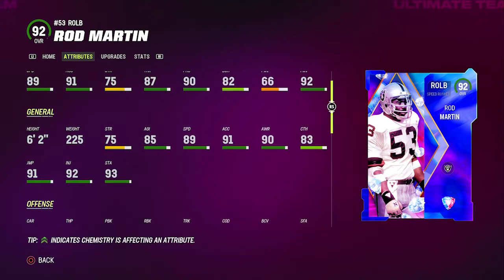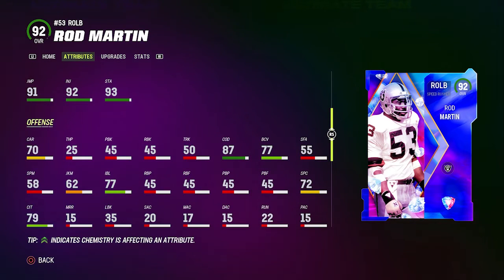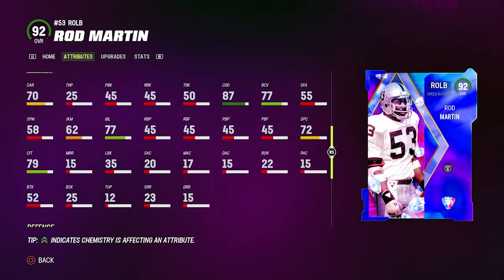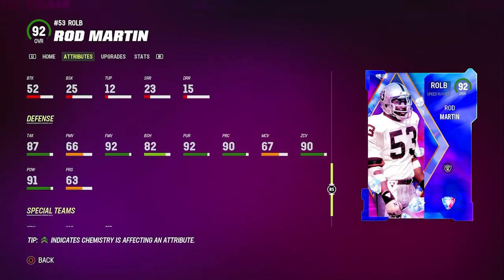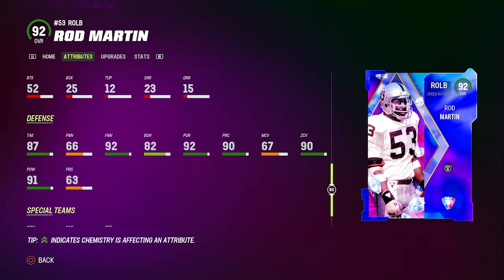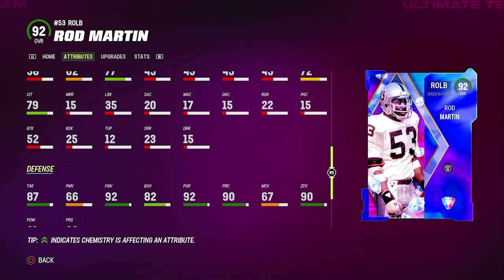And 91 jump. 87 change of direction, that's pretty good. 79 catching track, 72 side catch from an outside linebacker. And 91 hit power, 90 zone, oh shit. From a rushing guy to have 90 zone, that's really good.